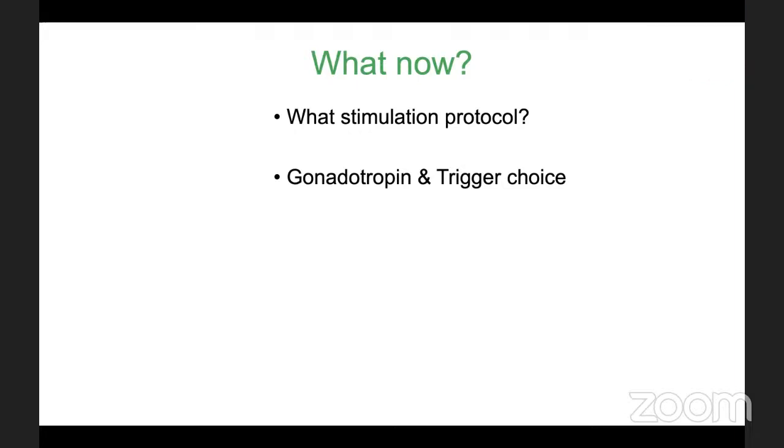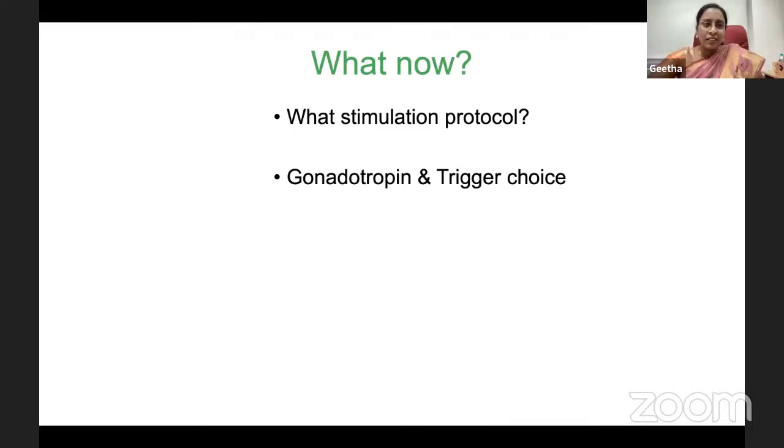Can I add on? Yes, please. So I don't know who all does non-invasive PGT, but non-invasive PGT is still in that evolving process, and its results are still not reliable. Got it.